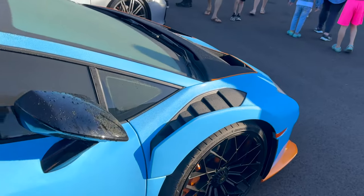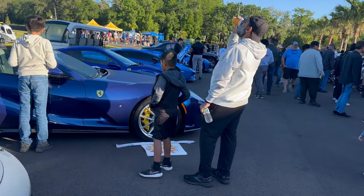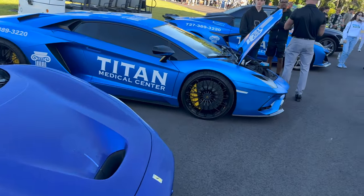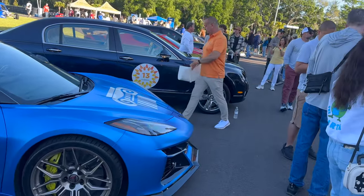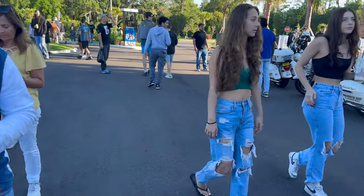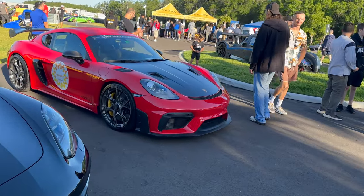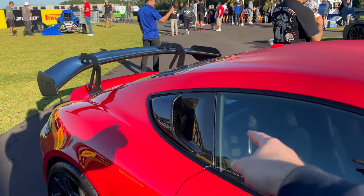We got an STO, a Boxster, probably a GTS. A12 GTS, F8 Spider, Aventador S, another Z06, looks like a Flying Spur, and I think this is a C8, Macan, and oh, one of my favorite Porsches at the moment, a GT4 RS. Hot take, I'd take this over a GT3. Just because of that insane engine sound through that carbon fiber airbox in the cabin.